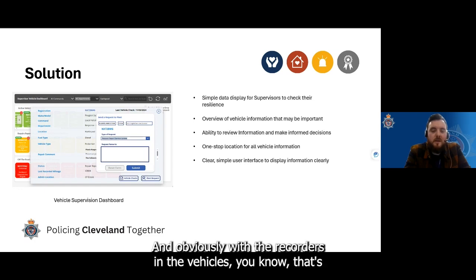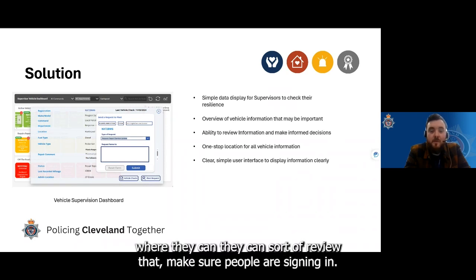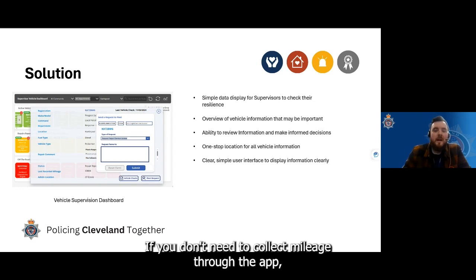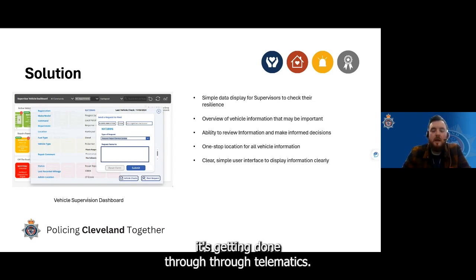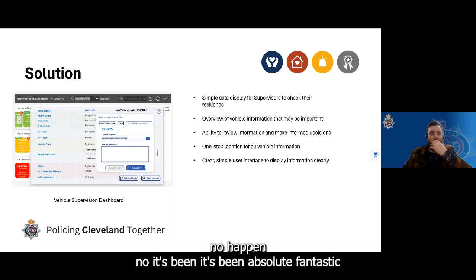Obviously with the recorders in the vehicles, that's a massive benefit that some forces have, where they can sort of review that, make sure people are signing in, and obviously there can be changes with telematics to the app if you don't need to collect mileage through the app, if it's getting done through telematics. Brilliant. And Mark, you can't beat a bit of supervision buy-in on this, can you, to make this happen?